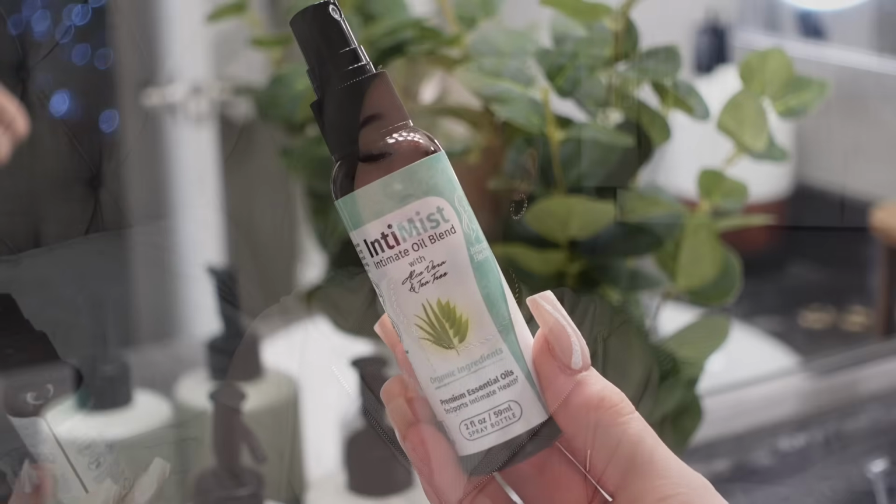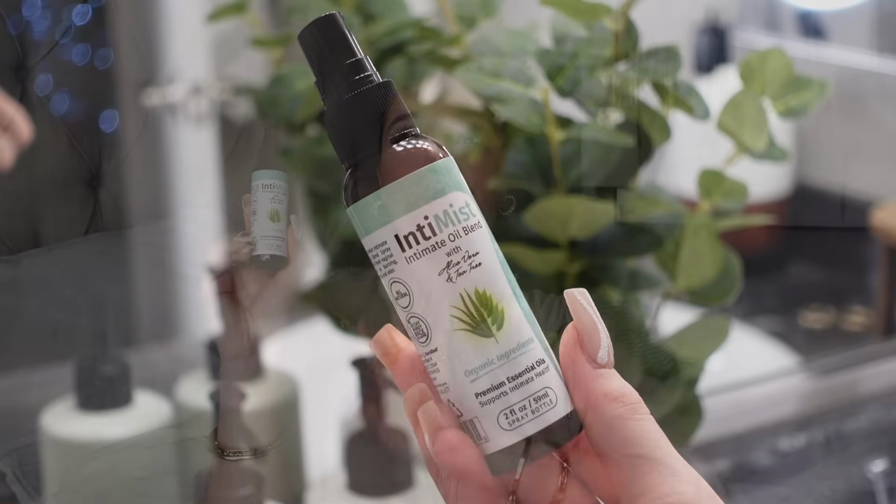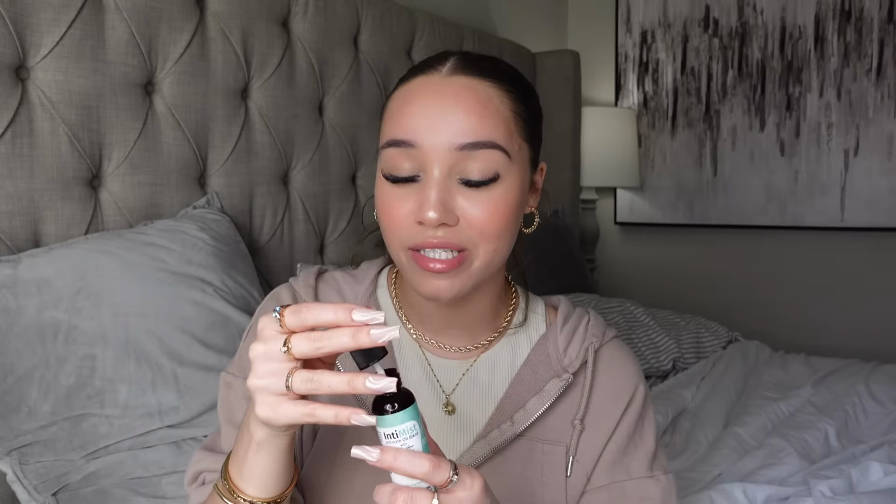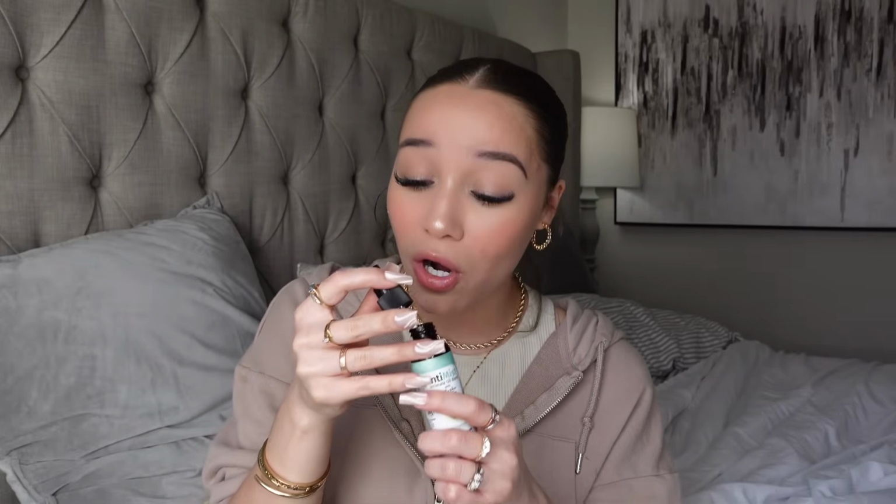Okay, this is the Intimist Intimate Oil Blend. You guys have heard me rave about this a million times, so I don't want to do it again. But this is an intimate oil blend. This really helps with dryness, it helps with odor, and it also helps to keep your pH balanced downstairs. But personally, why I use it is just for the fragrance, baby, and also for the moisture. Y'all know I always moisturize my downstairs area, whether it's with the oil or Vaseline, but this right here keeps me fresh and moisturizes me, girl. It's a 2-in-1. If you don't like natural fragrances like aromatherapy, essential oil kind of fragrances, you won't like this, but girl, I'm into it all.